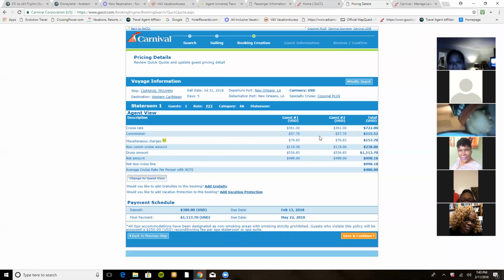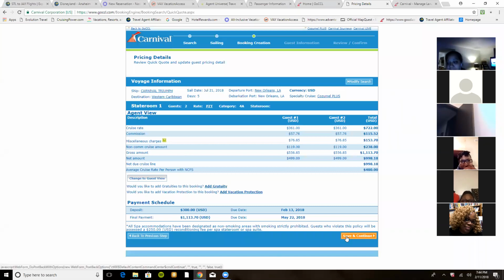Your commission for this person is also going to be cheaper because the price is cheaper. So you're going to make $16 less than what you were supposed to make. So this is just, it is what it is. This is where you're able to put in people's different coupons that they have. So did I confuse anybody, or is everybody good?